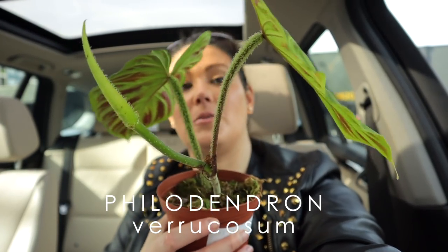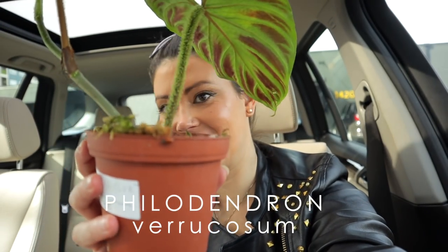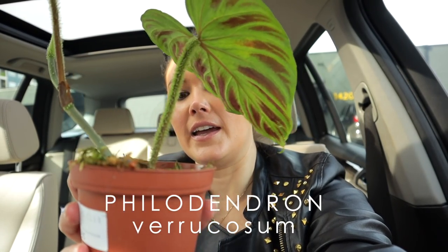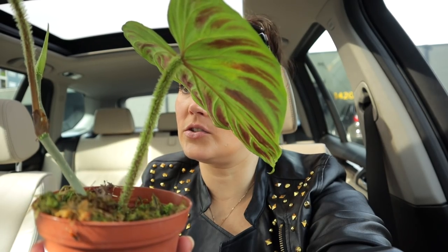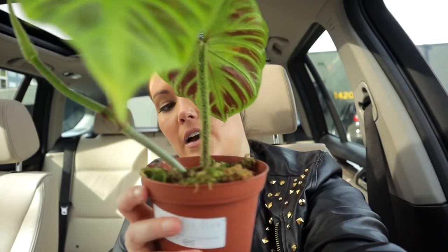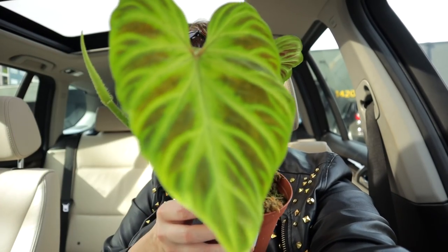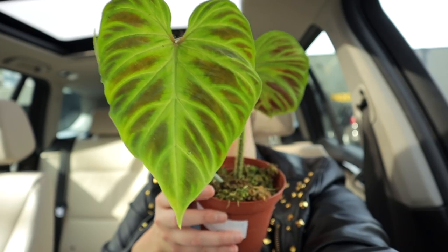So look at this varicosum. Stems are so gorgeously fuzzy. Little ladybug, of course. And it's in sphagnum moss, and it's doing really, really well. It has lots of new growth coming out. I'm just totally, totally obsessed. And look at the size of that leaf. And these were selling like hotcakes. They were selling out really fast.